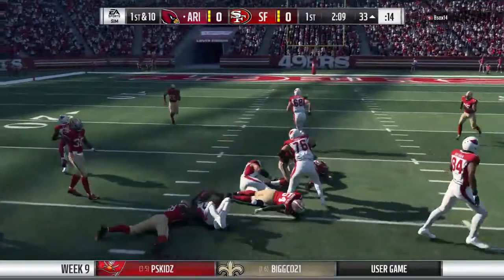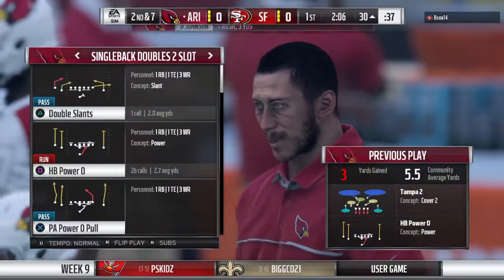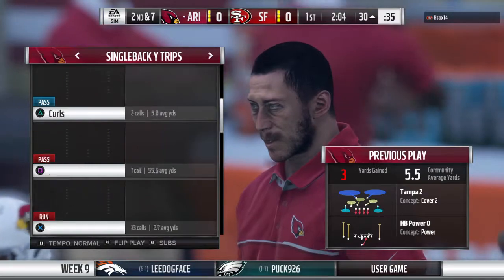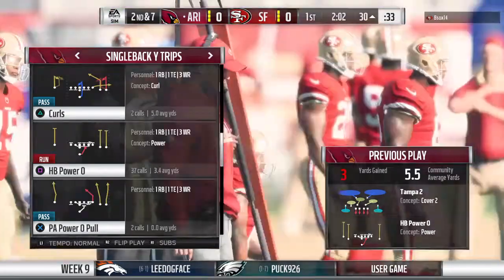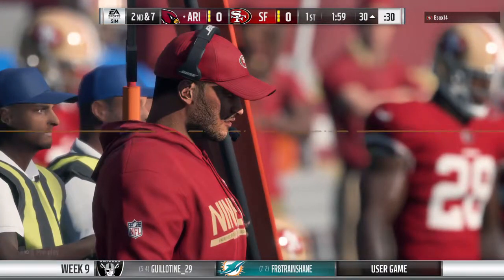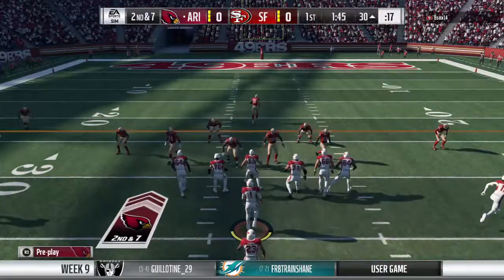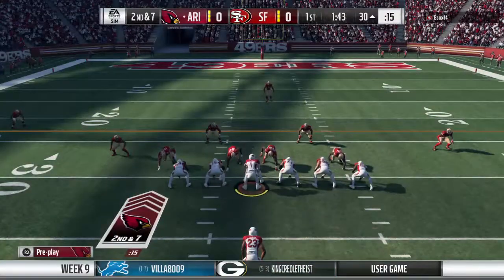A first carry now. This is Johnson. Down to the 30 after a gain of 3. Not much happening there on first down. I thought there might have been a hole for a split second. Yeah, but it dried up pretty quickly, didn't it? Closed fast. 7 yards to go on second down. And the D-line pinching together must be expecting the run.